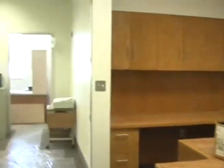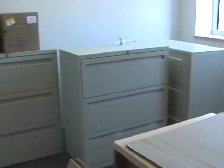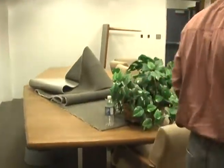This is where anybody will be greeted as they come in the district office. In through here, we've got the superintendent's secretary. Superintendent's office is on beyond, and then the new main conference room off the superintendent's office. Here we're entering the new superintendent's conference room.